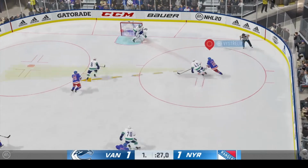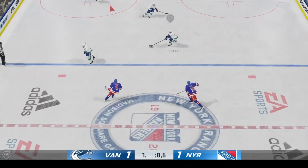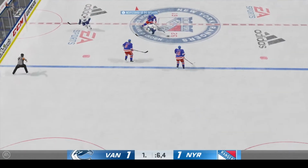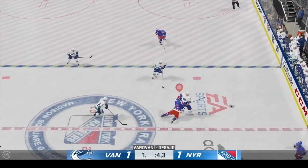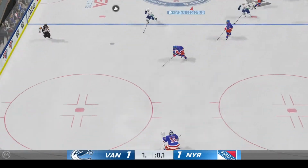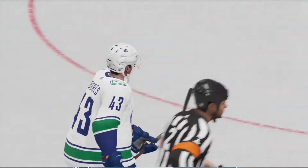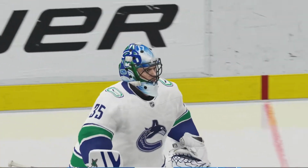On the attack along the boards. Vancouver's got the puck in their own end. Works it across to Sutter. Slides it over to Hughes. 1-1 is where we sit after the first 20 minutes of play.